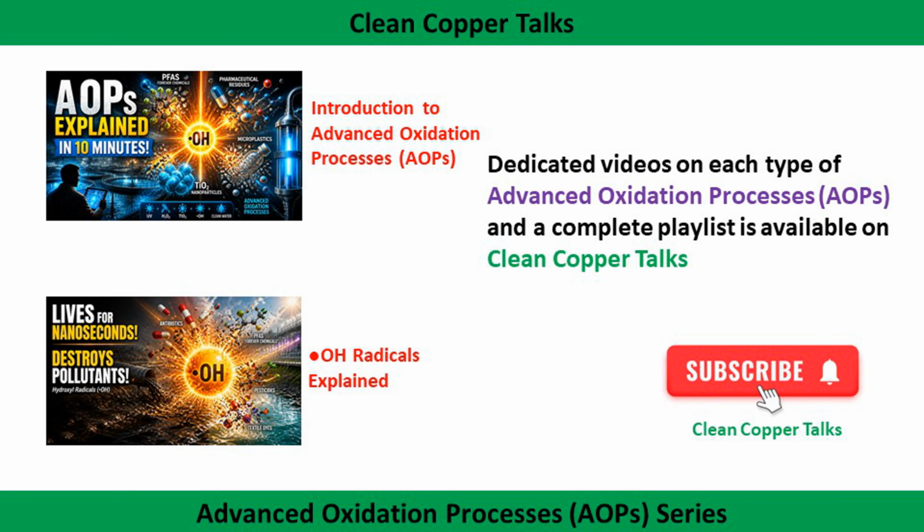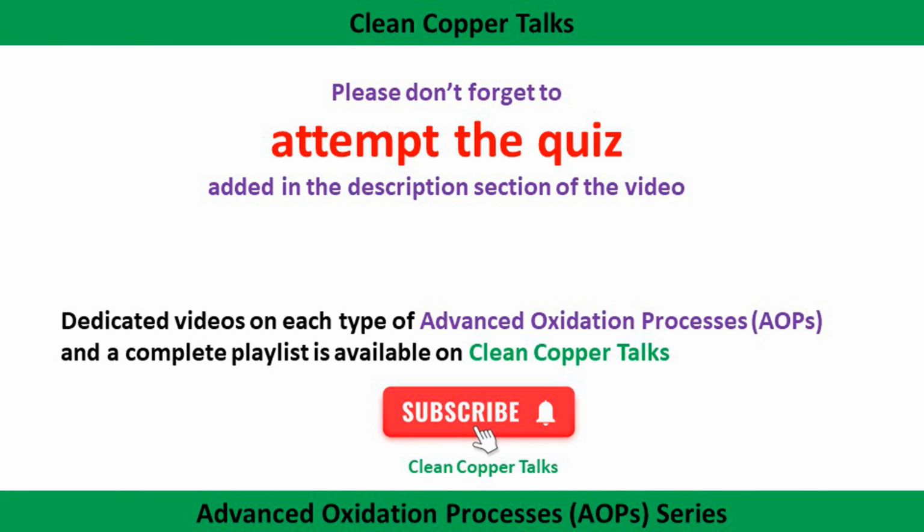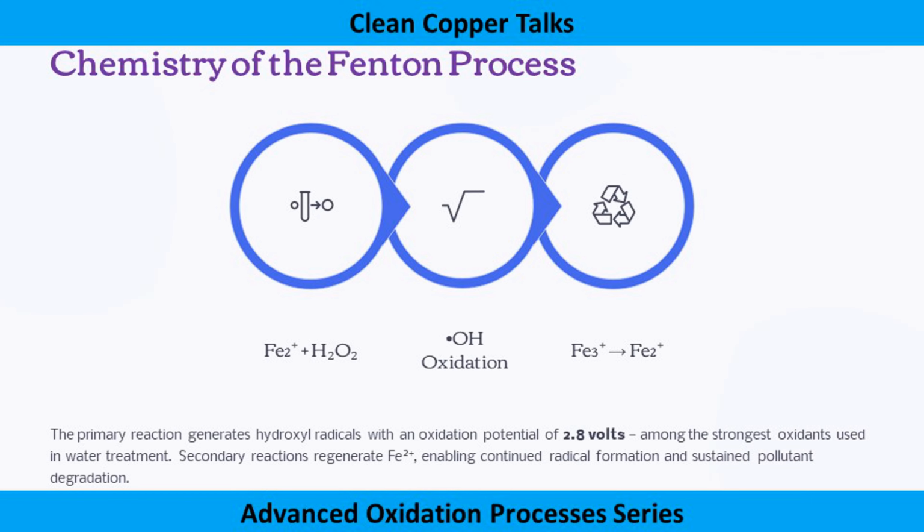But the chemistry does not stop here. Another important aspect of the Fenton process is iron regeneration. Ferric ions can be reduced back into ferrous ions through a secondary reaction. Because of this cyclic mechanism, the process can sustain oxidation for extended periods. This is one reason why Fenton chemistry remains highly efficient for treating recalcitrant pollutants.